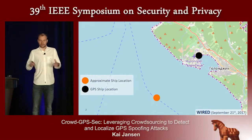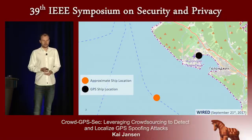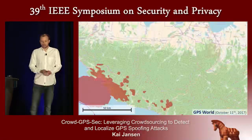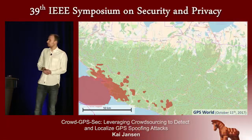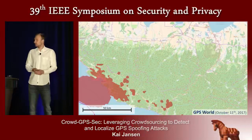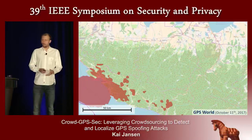To make this clear, this was one of the first publicly known events of GPS spoofing, where an unknown remote attacker successfully performed GPS spoofing on multiple victims over an extended period of time. Later that year, GPS World, an online news platform for navigation, tried to reason about the spoofer location, and they came up with this broader map where they indicated possible locations. They based their analysis on received signal strength or the elevation of the underlying terrain. However, as you can see here, the indicated area is tens of kilometers wide.